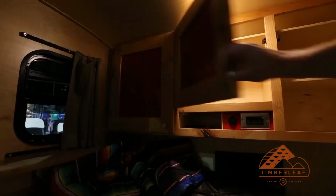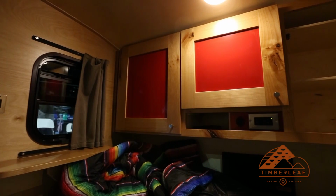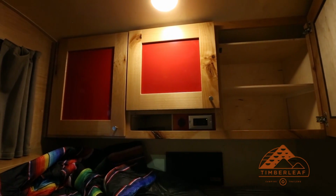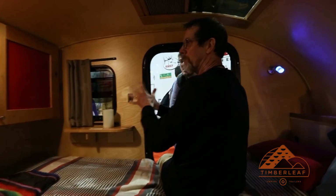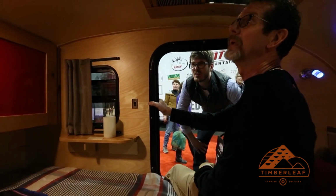You can see that the cabinetry we use in here is all alder as well. It's a Nordic rustic alder, but I think it lends itself to the style of the teardrop. It contrasts really nicely, I think, with the light birch. Everything we use is real birch. In other words, it's not a laminate, it's not formica, it's not melamine.